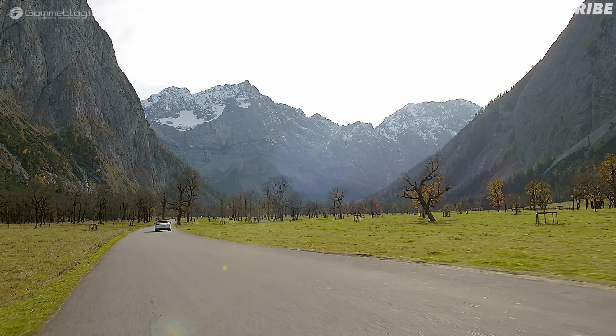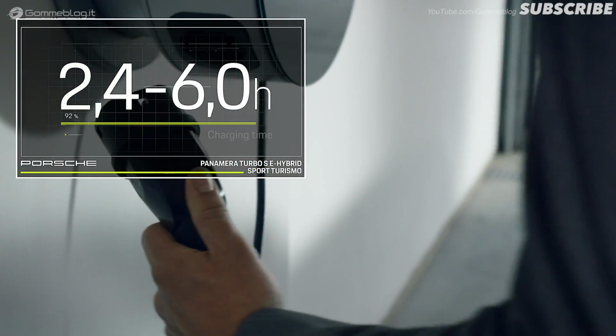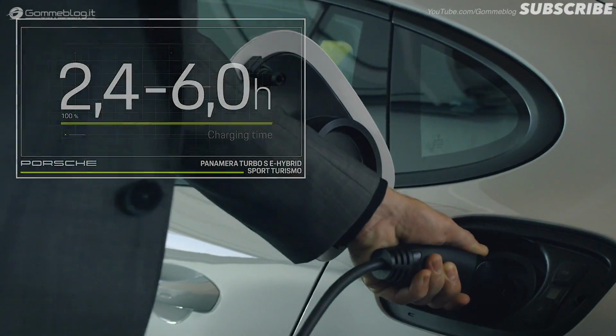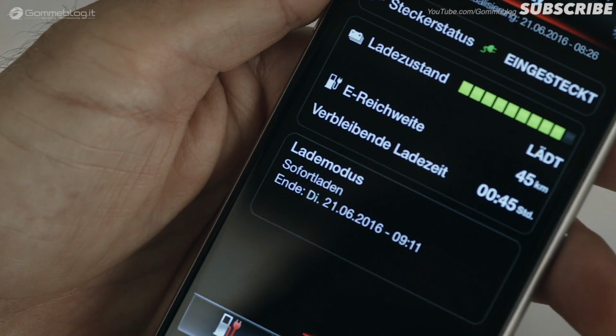Depending on the available charging infrastructure, recharging the car can take anywhere between 2.5 to 6 hours. I can control charging either via the PCM in the car or from the comfort of my home by using the Porsche Connect app.